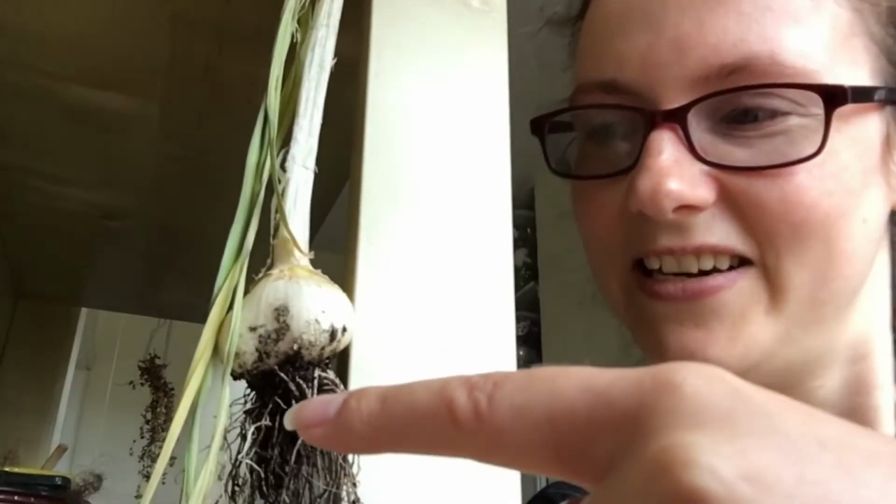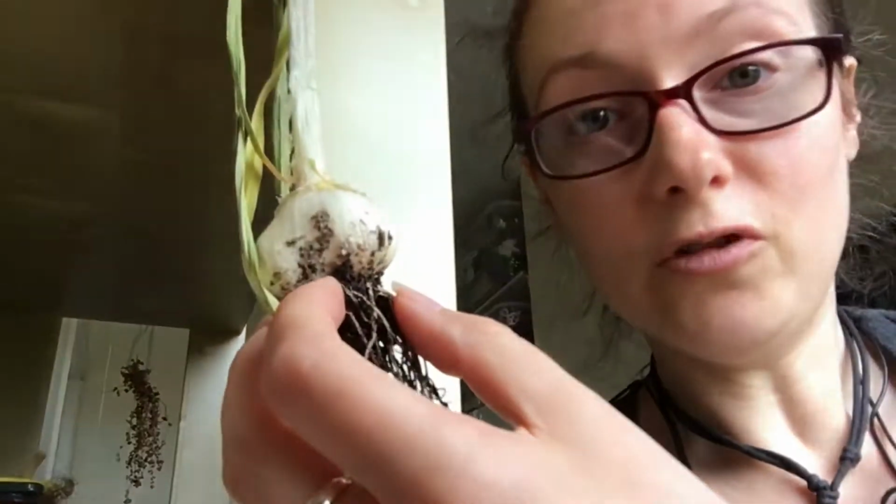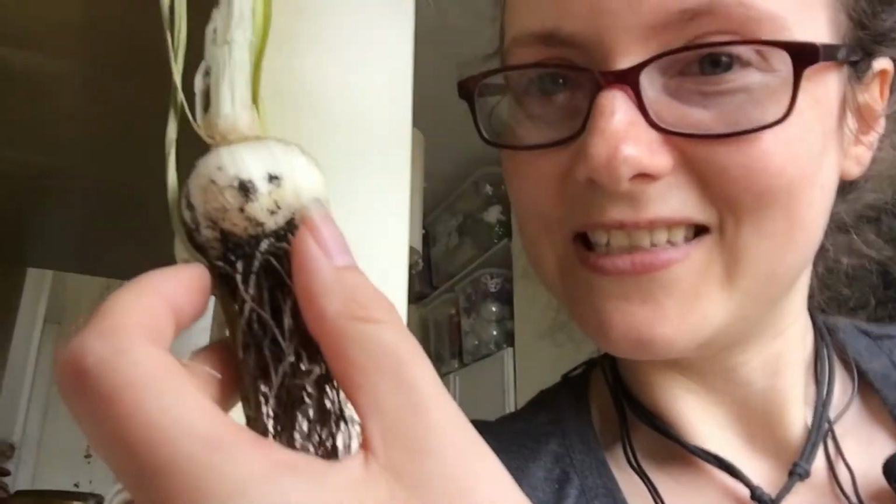Wait, there's more. There's one last thing that I want to show you. So I harvested my first garlic bulb. I've never been successful growing garlic before, but I just want to show you that. And here it is. It's only very small because the bigger ones are all flowering, so I'm waiting for them to be done with that before I harvest them. Those bulbs are going to be a lot bigger, but this is my first one.